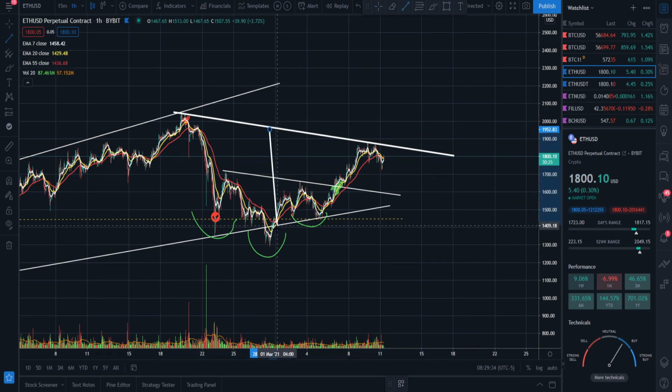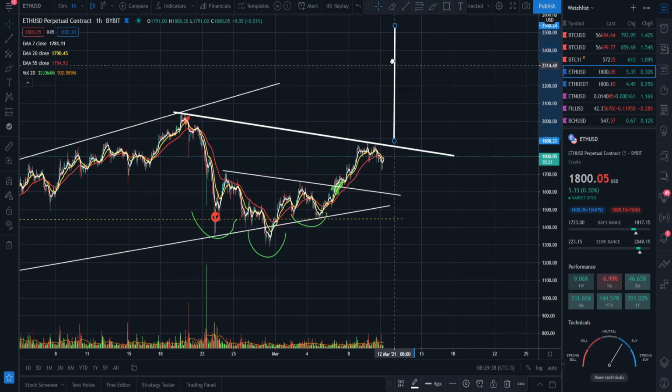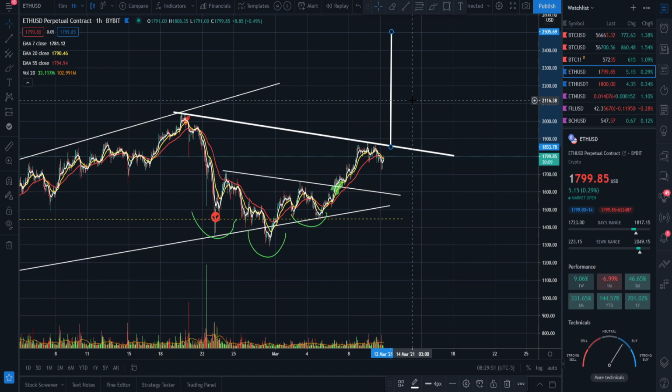Okay, and then we measure from point of resistance to the bottom of the cup, from potential point of breakout. And guys, we could easily see Ethereum punch all the way up to $2,500. I mean, this is just extremely bullish times. It's very exciting. And yes, these main coins, Bitcoin and Ethereum, are really leading the pack. And guys, that's why we heavily focus the analysis on these two coins for the main part, okay?